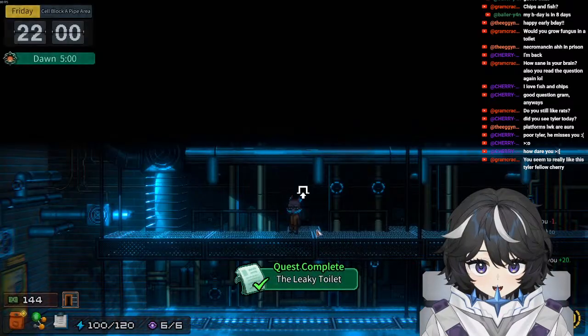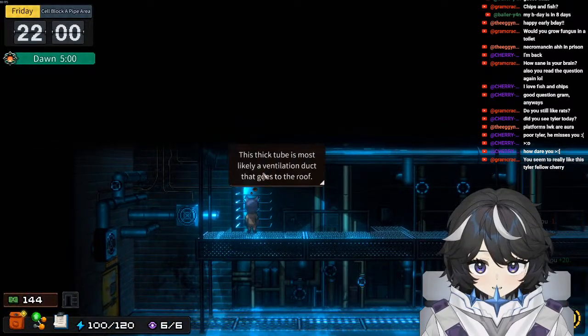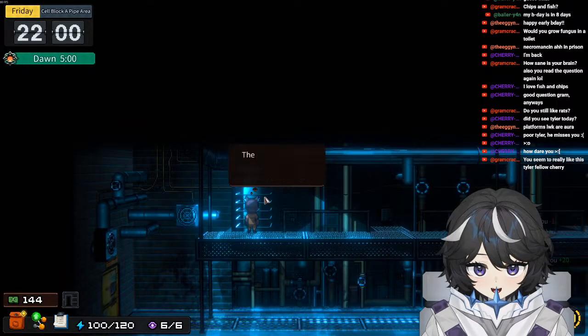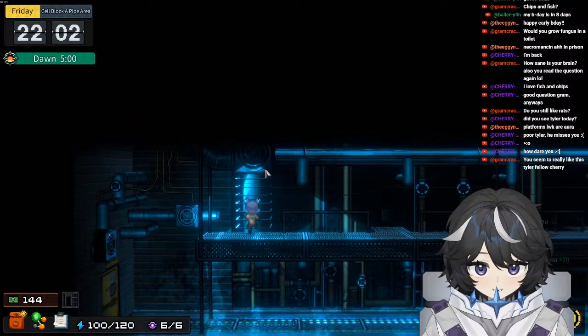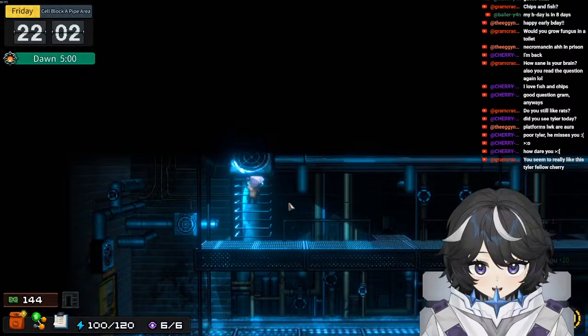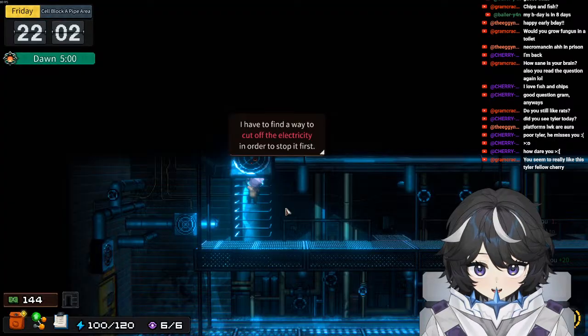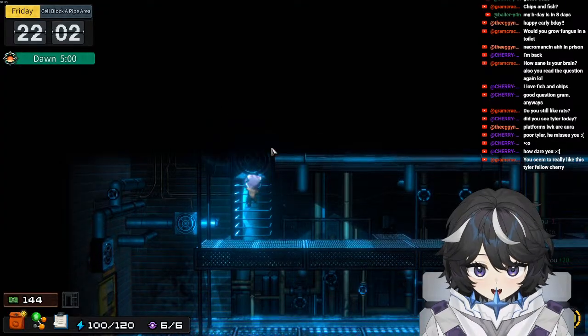I'll take a look around first. Big tube is most likely a ventilation duct that goes to the roof. The humming sound overhead is probably an exhaust fan. Brackets look pretty solid. Maybe I can use them to climb up. I could climb up the ventilation shaft. Pull the cover, click. I'm in luck! The cover's only held with some clips. The fan blades are far enough apart that I should be able to squeeze through, but I have to find a way to cut off the electricity in order to stop it.